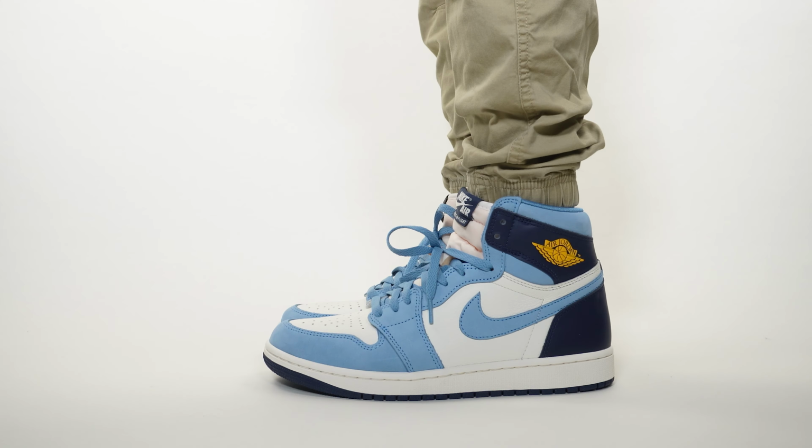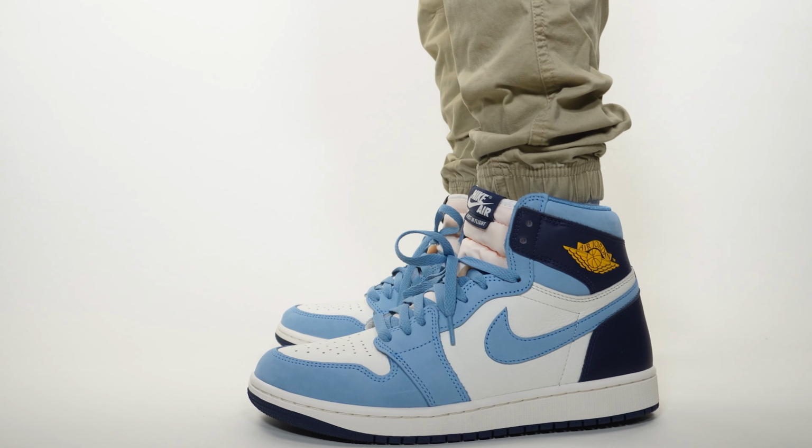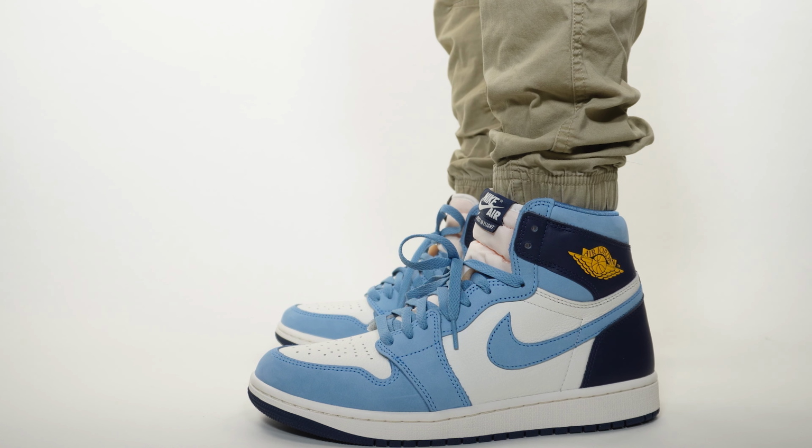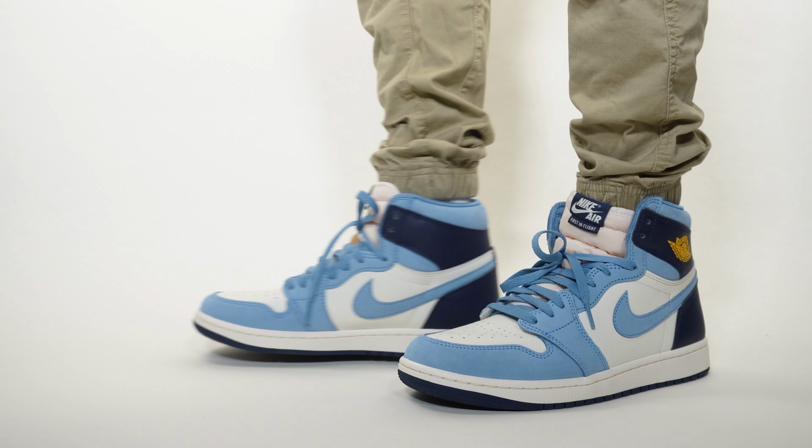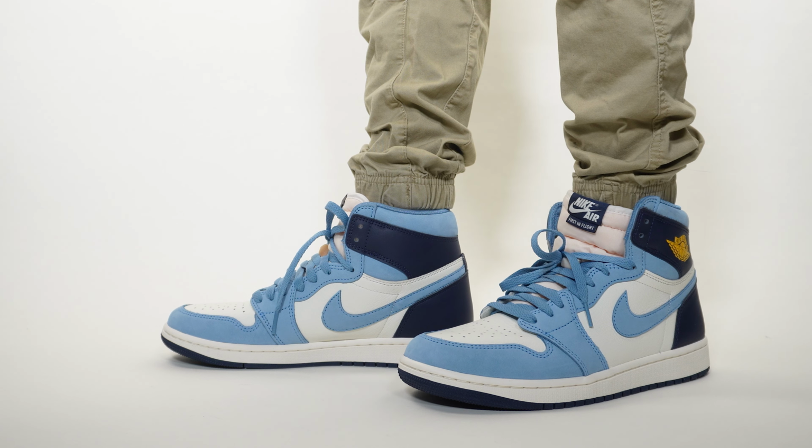That was where the Wright brothers first took flight. So you see this beautiful UNC blue on the shoe, as well as a darker shade of blue and that navy color. I really like the colorway of the shoe. Now, that wasn't just a reference to North Carolina.